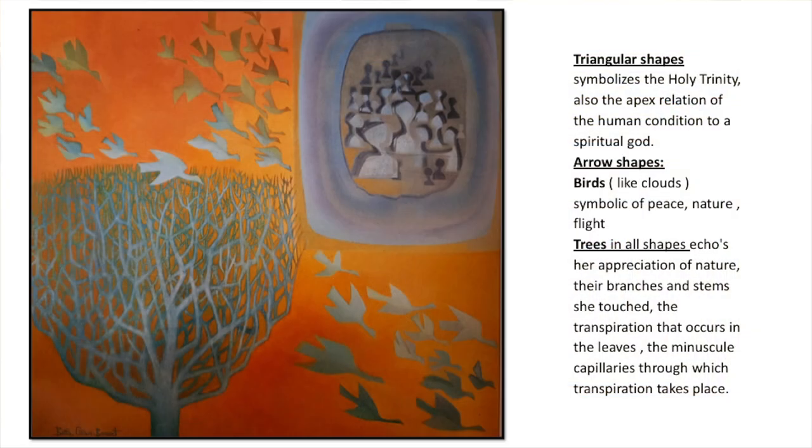Other things we see in Bettie Celliers Barnard's paintings are the triangular shapes, which for her symbolize not just the Holy Trinity, but also the apex relationship of the human condition to a spiritual God. Arrow shapes, you'll see arrow shapes everywhere, showing not necessarily direction. Sometimes I think they were just there as a geometrical shape, or maybe to symbolize a crossroad, having traveled so much. Birds, like clouds, symbolic of peace, nature, flight. Trees in all shapes echo her appreciation of nature, their branches and stems. She touched on the transpiration that occurs in the leaves and the minuscule capillaries through which the transpiration takes place.